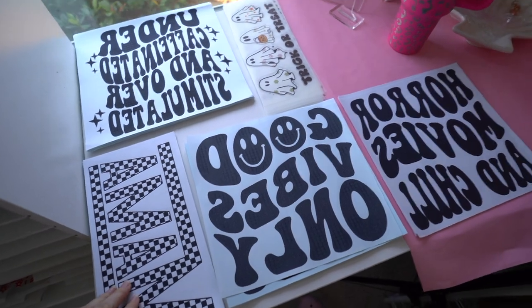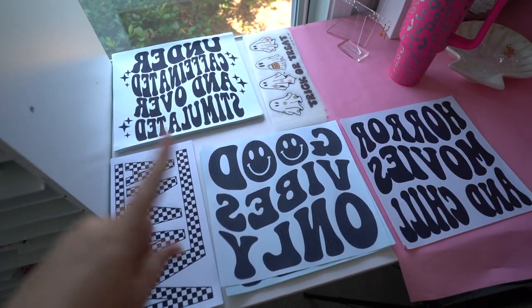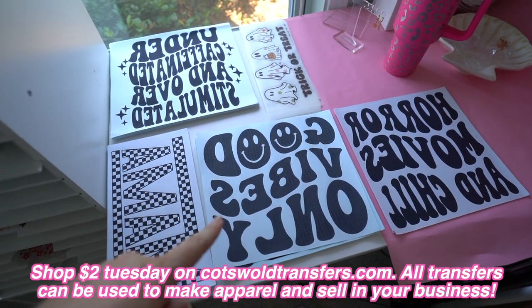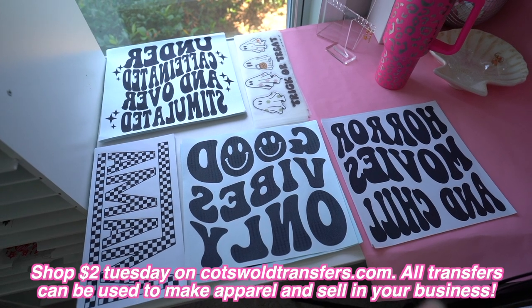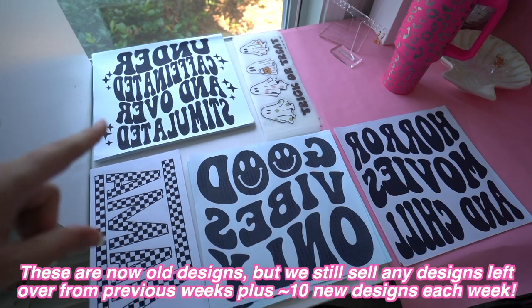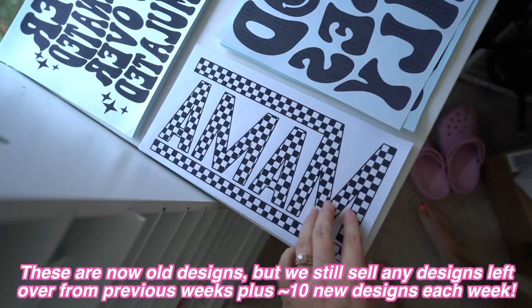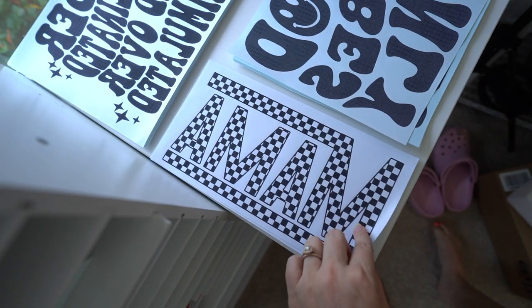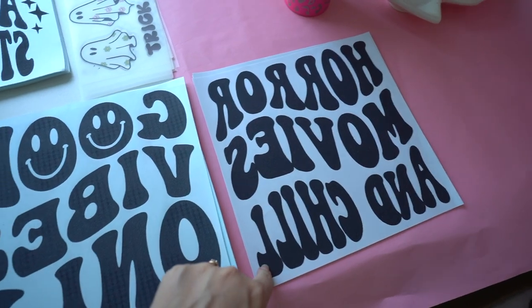I also wanted to show you guys today, I am prepping a bit for next week's $2 Tuesday launch. If you're new here, on Cotswold Transfers, our transfer business, we sell $2 screen print transfers on Tuesdays. And here are some of the newer designs that are going to be coming next week. We have the undercaffeinated and overstimulated. Got this really cute mama, kind of looks like the Vans logo. It's like checkered. Got good vibes only and horror movies and chill.